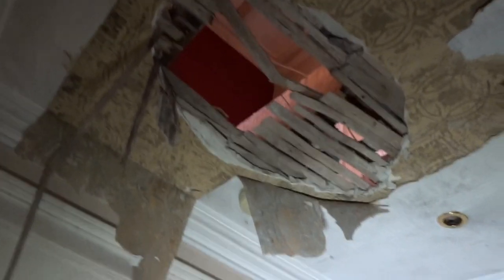This must have been the reception area here. Only a small reception, but we'll go and have a look behind there. That's a hole in the roof where we came through. Well, literally.